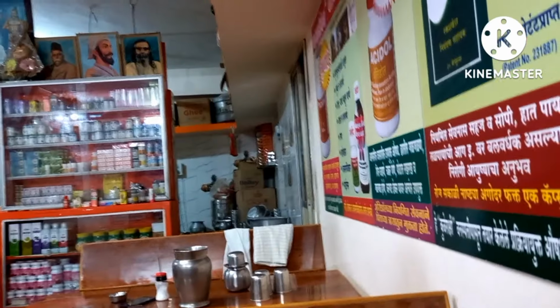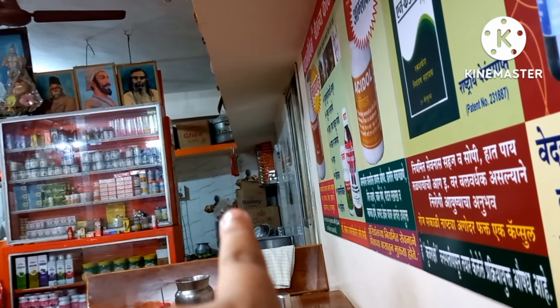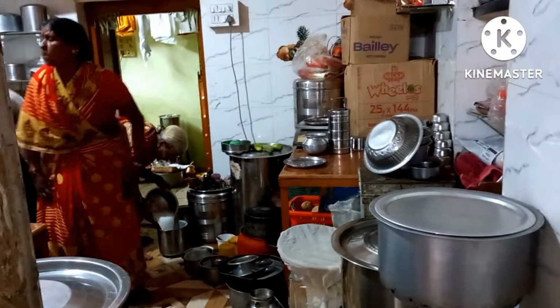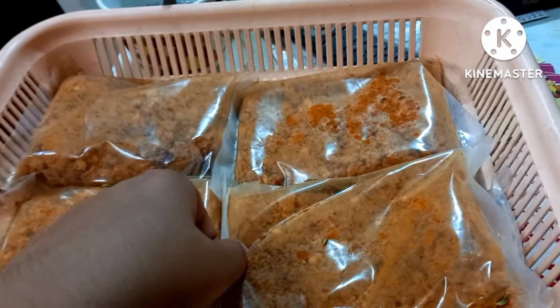Arrived at Joshi Bhojnalaya. So यहाँ का famous जो है वो थाली है and we have ordered 3 thalis that's Maharashtrian typical homemade food thalis. So that is their kitchen. Maharashtrian shenga chutney packet.